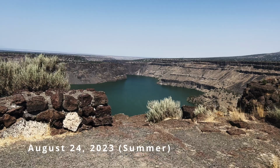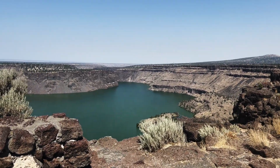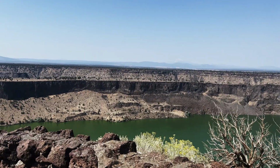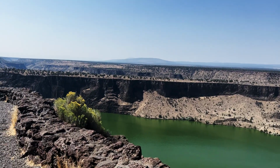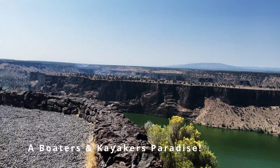I'm here at Lake Billy Chinook, Oregon State Park here in Central Oregon, stopping in an overlook to look at this particular tendril. Let's go around. One of the things that makes Lake Billy Chinook famous is actually a confluence of three rivers: Deschutes, Metolius, and Crooked. Because of that, there's all sorts of tendrils, just like the one we're looking at now.